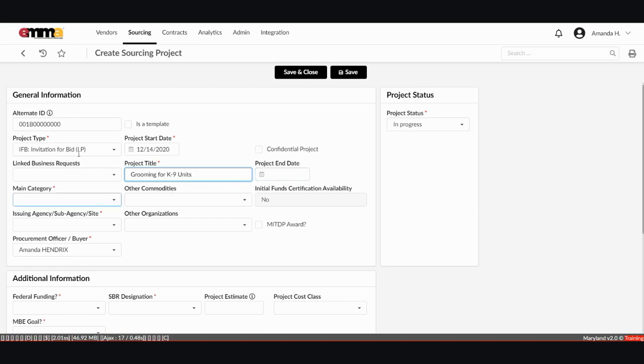The main category is an asterisk field. You would enter the name of your main category that matches your UNSPSC, which is United Nations Standard Products and Services Code, in this field and select it from the drop-down menu that opens. This would be the commodity code that best matches what type of business or organization you're trying to get to bid on your project. You can only add one category in this field.